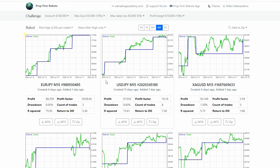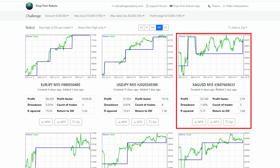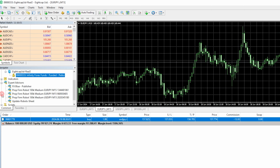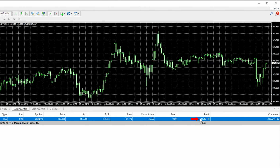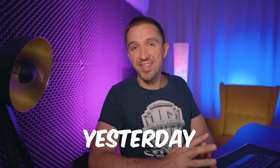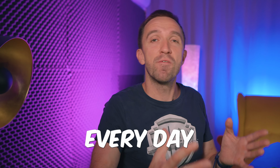And you can see that currently I have one euro-yen strategy, I have a dollar-yen strategy, and I have a strategy for the silver. And if I show you the funded account, you will see that I had 3 strategies, 2 with euro-yen and 1 with the dollar-yen. And the one with the dollar-yen actually executed a trade that is running on a small loss. So I've set this funded account yesterday, and I will show you how I manage the expert advisors every day.